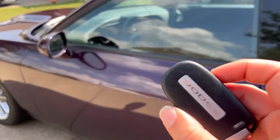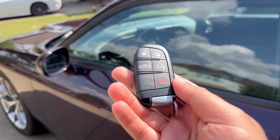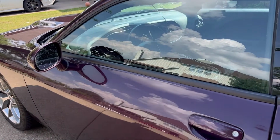Hopping into the interior of the Dodge Challenger GT, this is the key that most Dodges use nowadays. It's a pretty good looking key. You would of course get a red one if you had a Hellcat. We've got the remote engine start.